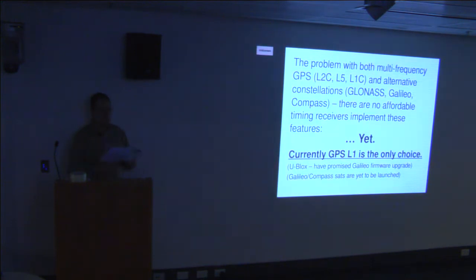The problem with all of these is that receivers that support alternative constellations and are affordable have only just come onto the market, and many only support one system. So these receivers are, A, not mature, and B, poorly documented. This is not what you need for time synchronization. So at the moment, L1 is your only option.